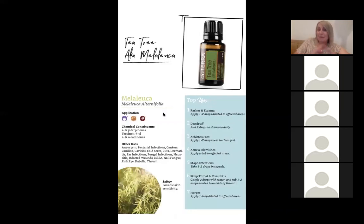Tea tree, which is the same as melaleuca. That's antibacterial and antifungal. So I'm using that for eczema, rashes, any kind of cut, scrape, boo-boo, athlete's foot, acne, staph infections, pink eye, lice. This literally is a mom's best friend. Cold sores, you're gonna be using that tea tree or melaleuca.